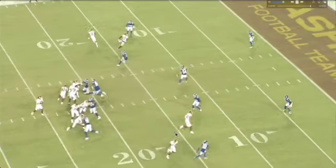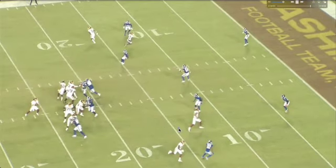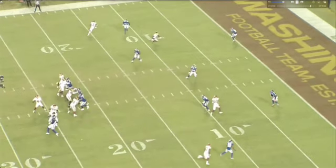Now watch the route concept. You can see how they both bend outward, not quite to the numbers, but just around those linebackers enough to probably provide a little bit of space for a quick throw from Taylor Heineke. But that's going to occupy the attention of both of these safeties, and rightfully so.